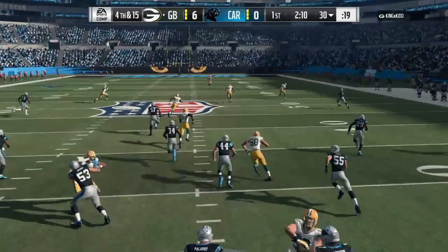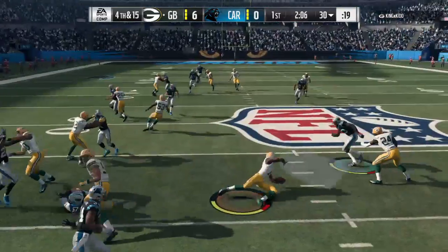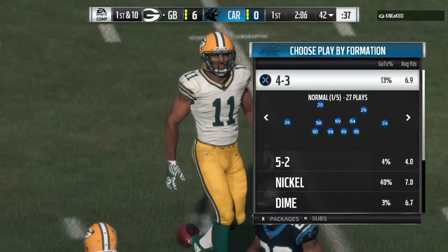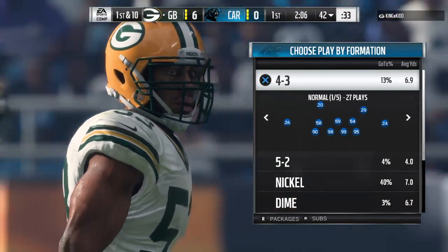Pilardi now on to punt as he sends this one away. Just a 30-yard punt that time. And it'll be Packer football here. First down and 10. And Green Bay getting ready to go as they take the field.